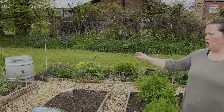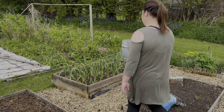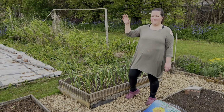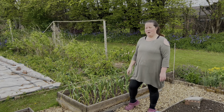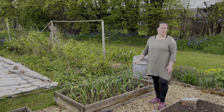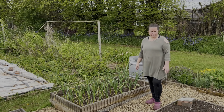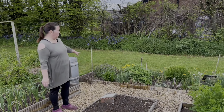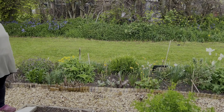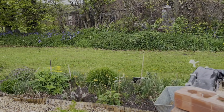We have a little bit more garlic over here. This was actually planted about 6 weeks after the garlic that's over there, and you know what, it's pretty much caught up. And on the back here, this is giant garlic, and that's looking really healthy as well. The last thing we've got on this plot, and if we look at this from the back, this is our flower border, and that's starting to grow quite well now.